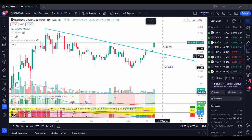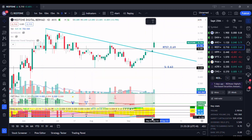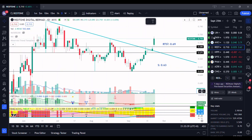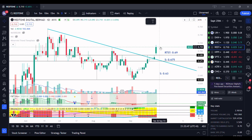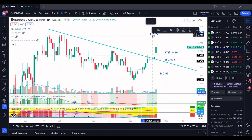You will know where your support and resistance are. So you will need to see whether this resistance at 0.69 will turn into support or not. If it doesn't, because sometimes breakouts fail, then your support will be somewhere here, 0.675. This will be your support, and of course your resistance will be here, 0.74, a strong one. You will need quite some momentum to break out from this resistance.